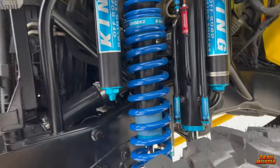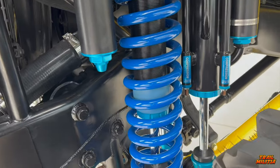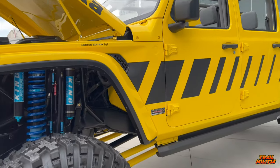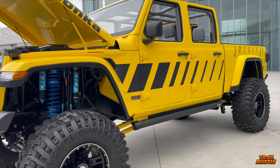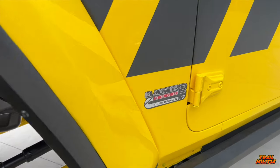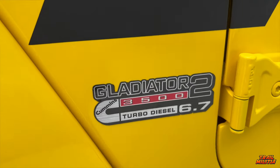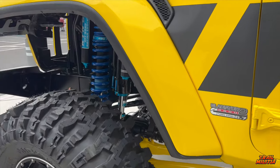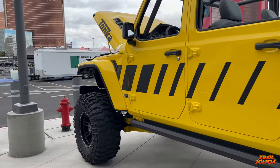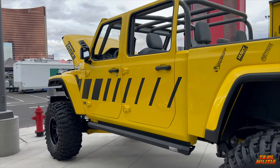Dude, look at the Kings on this thing. Damn. Limited, one of one. All right, Tonka, I see you. Woo! And forgot to mention, it's a 6.7 3500 turbo diesel. I knew it. So it looks like it's a 3500 mixed with the JT, customized to be mad thick.